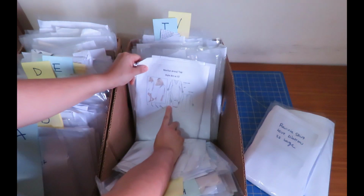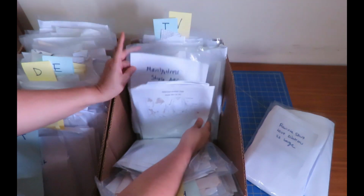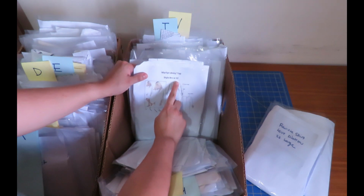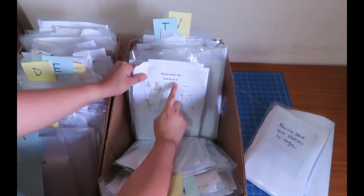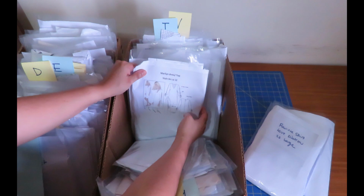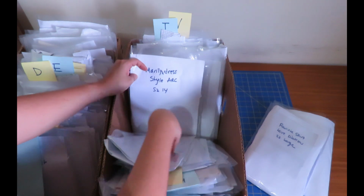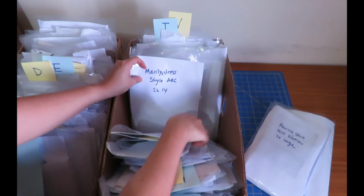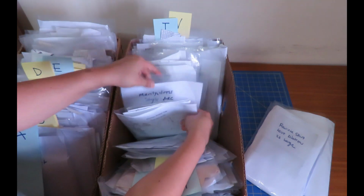The Marilyn dress and top, I have actually 2 of these. That is because I made a size 12. I made a red top in this size and it was a bit snug. Let's say I was just a bit excited about doing a 12 when I should have done a 14. So I do want to make this again, and so I printed it again in the size 14. You know, these come in separate files, so I actually have 2 there of this one.